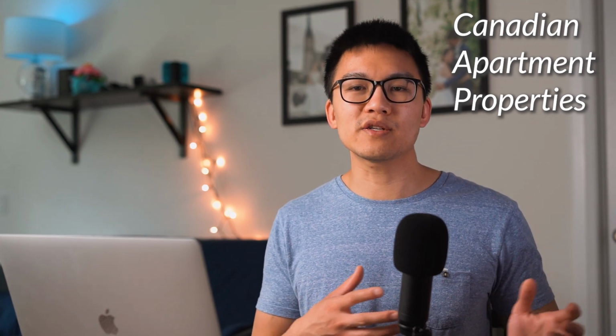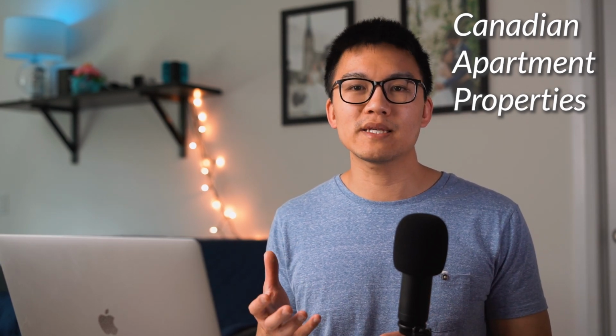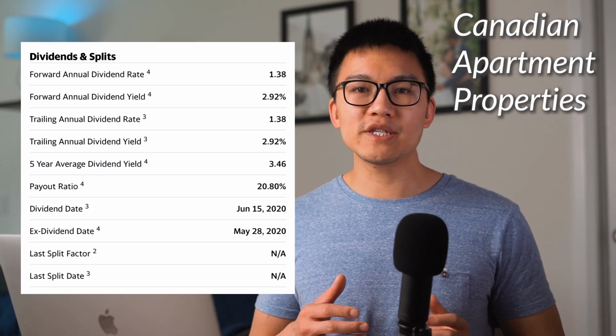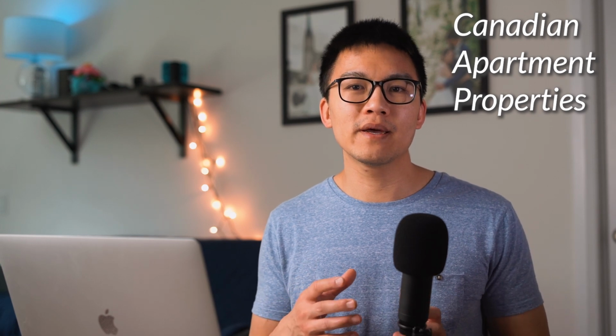But as they start to operate these for the long run, I think the rent prices will continue to go up slowly, and this company is actually poised for continuing growth in the dividend. The payout ratio is 20.8%, which is also another sign that they're able to increase their dividend. But I think right now the strategy for the company is to deploy more cash into purchasing more buildings, as the real estate market is not going to dry up anytime soon in Toronto.